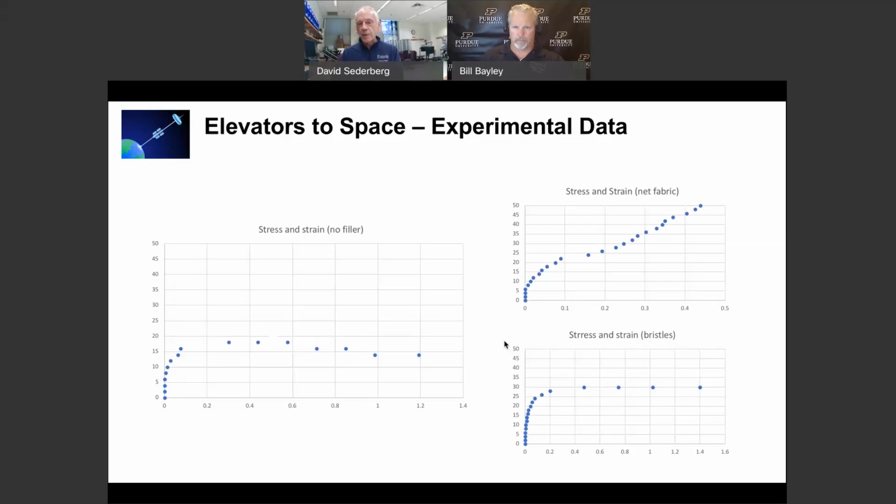The bristles also is a uniquely different graph compared to the fabric. So which of these 3 materials would I want to use for a space elevator ribbon, or in an application where I wanted a super strong ribbon? Probably none of them, because at least if I wanted to apply a force greater than 5 newtons, they're going to continue to stretch. Now, the bristle material, I think, would be pretty good up to about 20 or 22 newtons. That's the elastic region where it might stretch a little, but it doesn't deform. But they all deform at somewhere around 25 to 30. But the bristle seems to be the most durable.